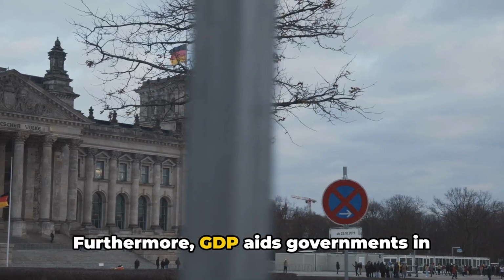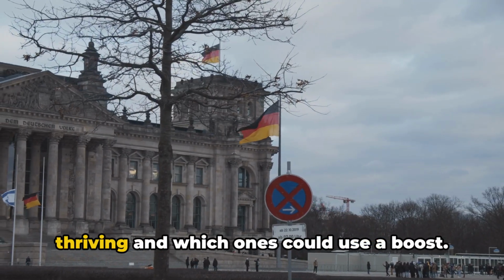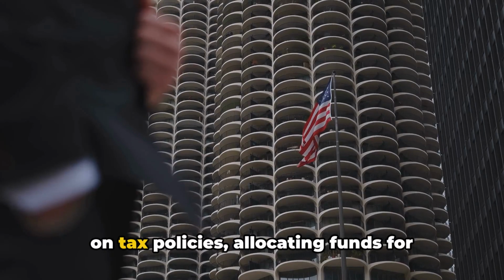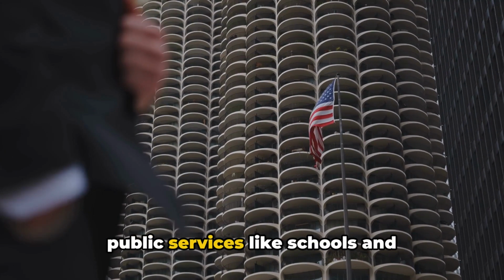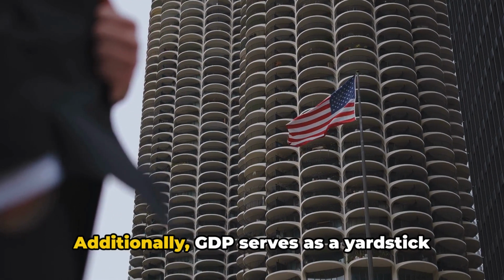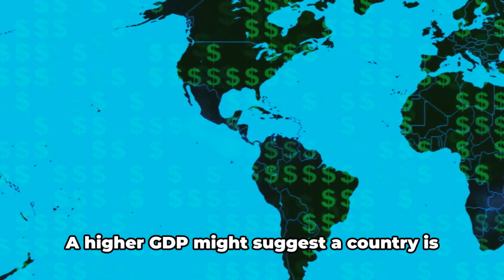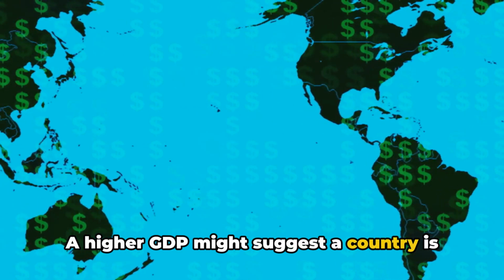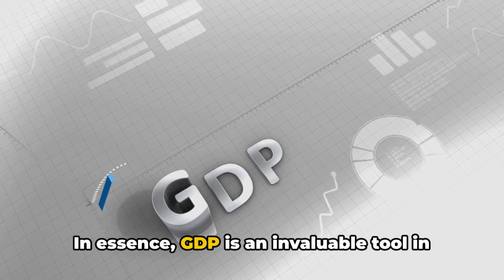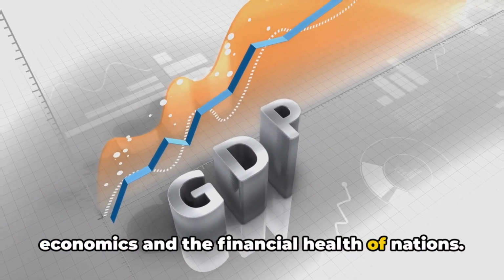Furthermore, GDP aids governments in making key decisions. It helps identify which sectors are thriving and which ones could use a boost. This information is crucial when deciding on tax policies, allocating funds for public services like schools and hospitals, or implementing social assistance programs. Additionally, GDP serves as a yardstick for comparing different countries economically. A higher GDP might suggest a country is wealthier or economically stronger than others. In essence, GDP is an invaluable tool in understanding the complex world of economics and the financial health of nations.